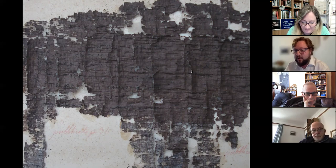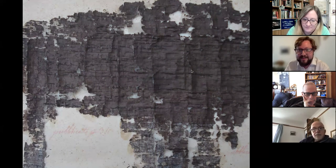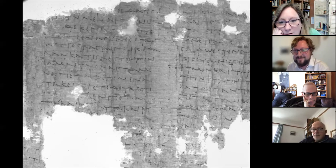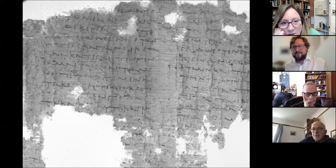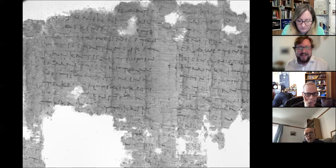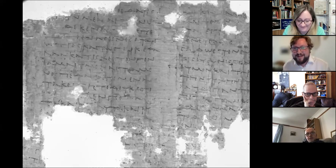Infrared photography does wonders for carbonized papyri. This same bit under infrared light looks like this. Much more legible. Way easier to read. You can now get a lot more text out of them a lot easier. The work goes faster. You don't have to be in Naples to do this, right? You can now do most of the work of editing a Herculaneum papyrus from your desk in Belfast or Central Ohio or wherever you happen to be.